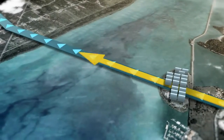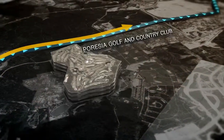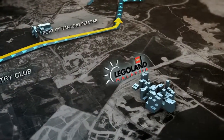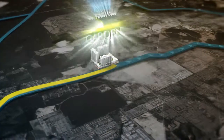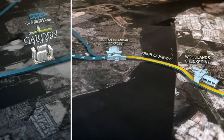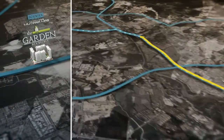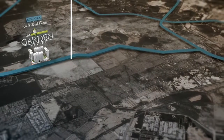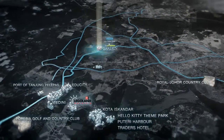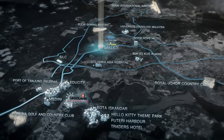Just across from the second link expressway into Johor Bahru, through scenic Tanjung Pelepas and exciting Legoland, is the Garden Residences. And it's just as easily accessible from Woodlands on the alternative route, in a location that's surrounded by numerous conveniences, important landmarks, and strategically situated in Iskandar, Malaysia, while just 15 minutes away is Nusa Jaya City.